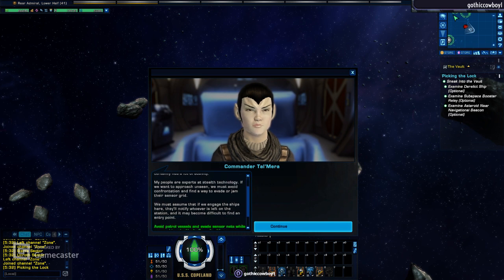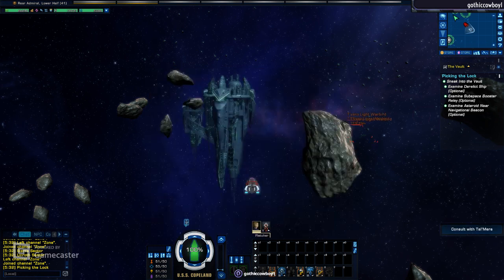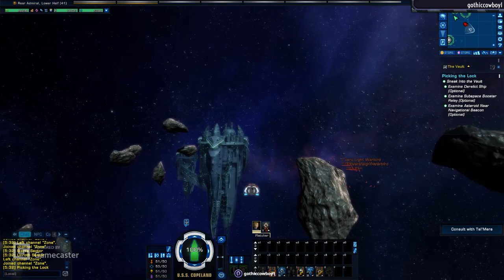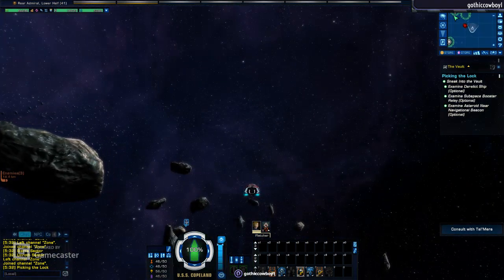Agreed. My people are experts at stealth technology. If we want to approach unseen, we must avoid confrontation and find a way to evade or jam their sensor grid. We must assume that if we engage the ships here, they'll notify whoever is left on the station, and it may become difficult to find an entry point. Understood. I think we actually need to head this way.